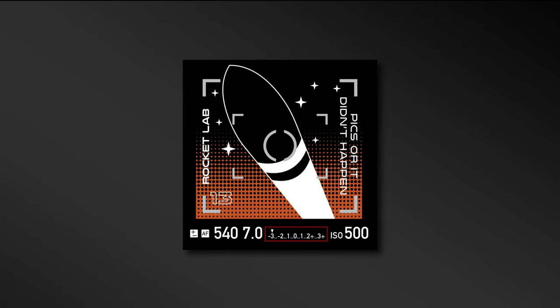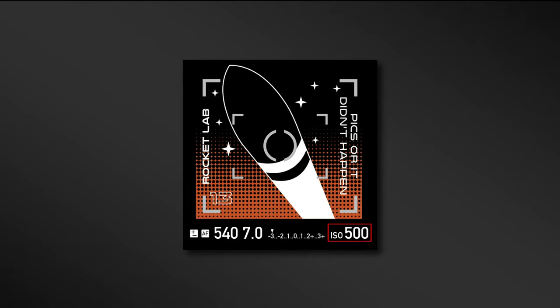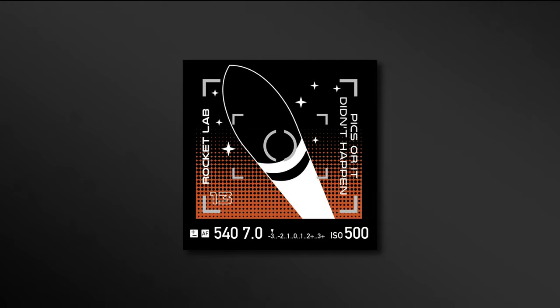-3 is the number of seconds into the countdown when Electron's 9 Rutherford engines on stage 1 ignite, and 500 is the number of kilometers above the Earth's surface this mission is targeting for a circular orbit. Our patches are applied to each fairing before launch, so if you look closely, you should be able to make it out.